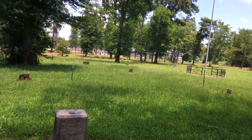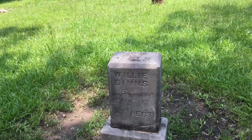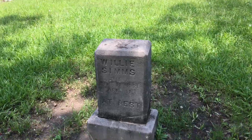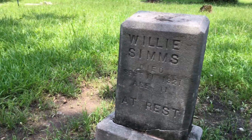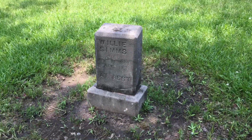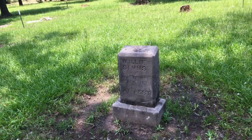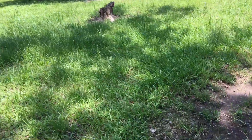You know, I remember I said that was the best kept. I'm sorry, this is the best kept. This is almost a prop. But this is Willie Simms. If you pay close attention to what it says right there, 11 years old, just a kid. Buried here. This is the best kept one, I think for obvious reasons. You don't want a kid to be forgotten here.